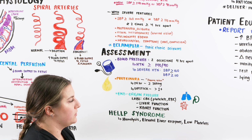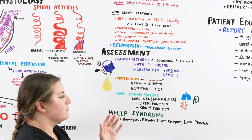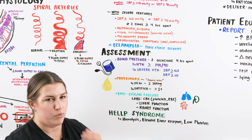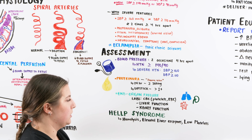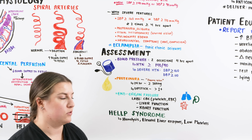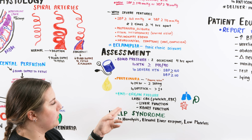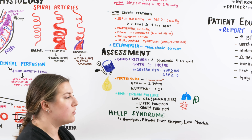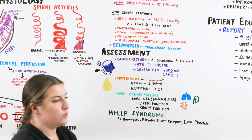So the end organ failure is a little more broad in the sense that we are looking at some labs that are going on as well as their liver and kidney function. Because remember, when we talk about hypertension, a lot of times the kidneys are always involved, as we see here, but there also can be liver. We're thinking about the brain if there's altered mental status and breathing as well. But when we're looking at especially the blood work, we're looking at the CBC, the platelets, and the red blood cells. Because if those are off in a certain way, then we could also progress to HELLP syndrome.